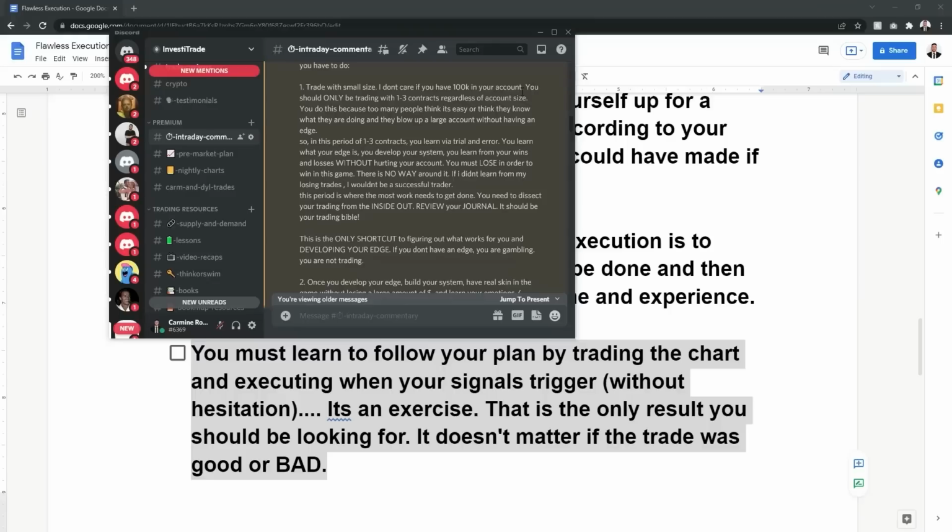Many people think it's easy, or they think they know what they're doing. They blow up their large account without having an edge, and they trade based off of emotions. When you first start out, trade with small size. You learn via trial and error. You get educated in the proper mechanics of the market. You develop your system, and you learn from your wins and losses without hurting your account. You have to lose in order to win.